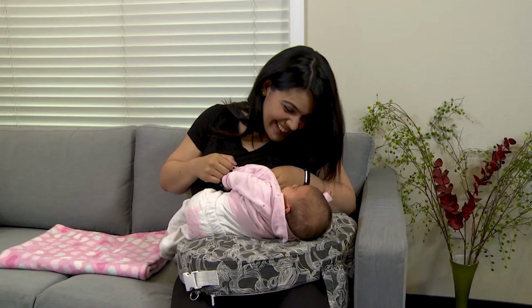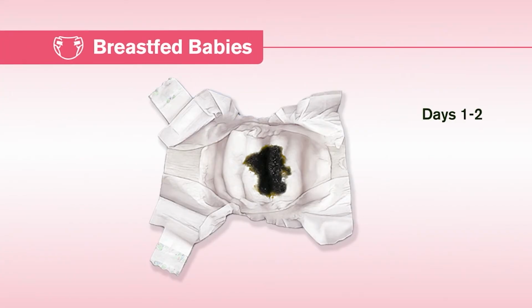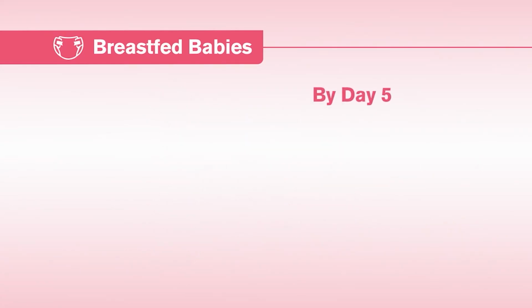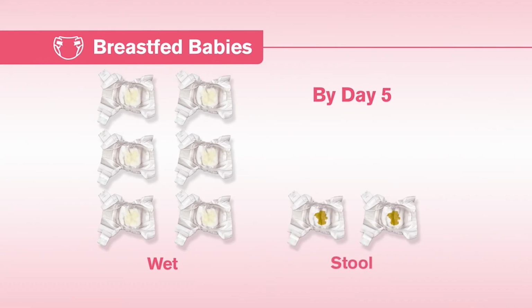Another way you can tell if your baby is getting enough breast milk is by keeping an eye on how many wet and dirty diapers they have each day. A breastfed baby's first stools, called meconium, will be black and sticky. From day 3 to 4, her stool will change to a greenish-brown color. Then from day 5 to 6, they will be yellow with a loose, seedy texture. By day 5, a breastfed baby should have at least 6 wet diapers and 4 stools every day.